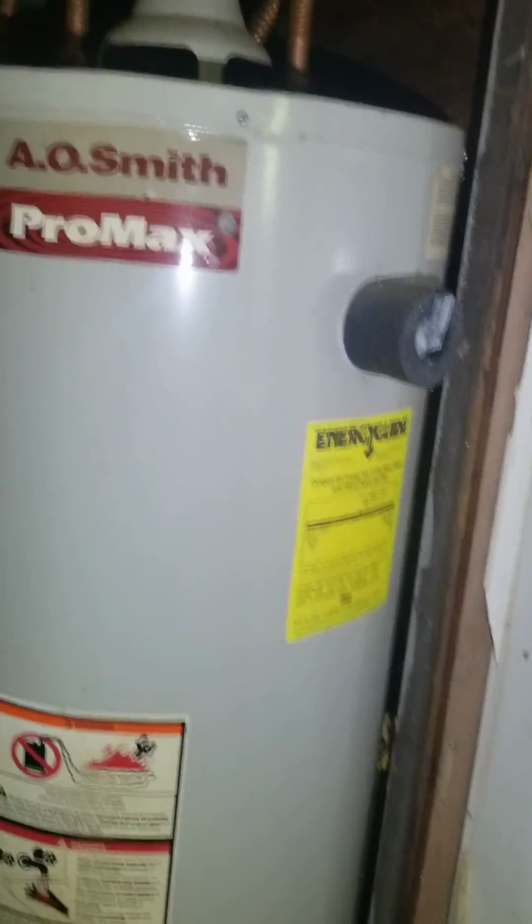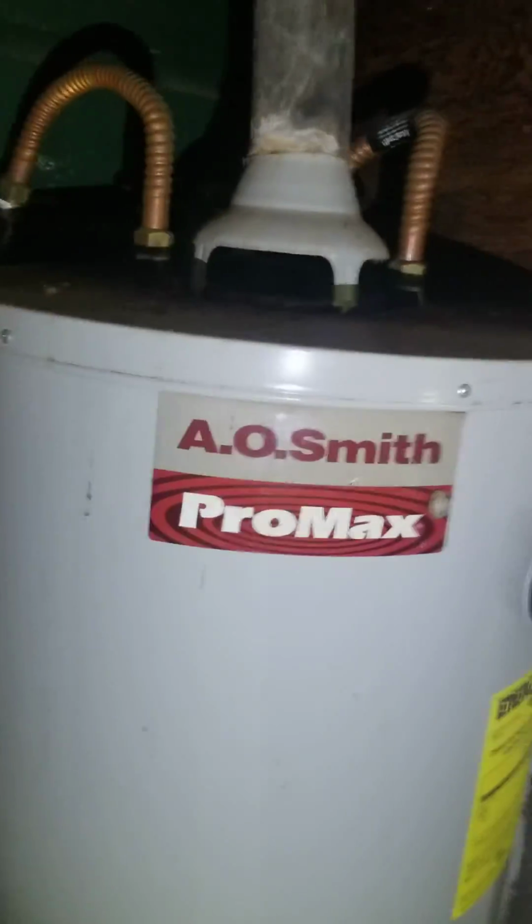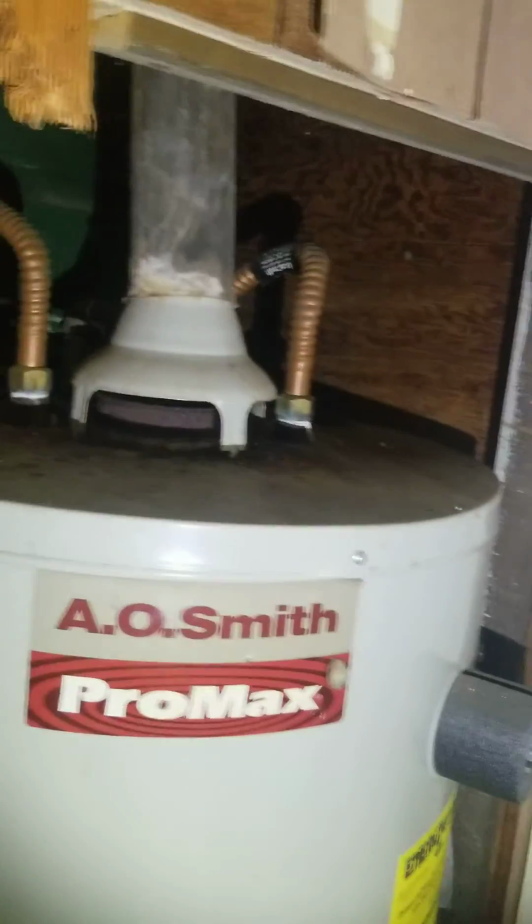Room. I guess this was a small bedroom. Actually, here is the water heater. This water heater looks not so old. This appears to be a gas heater. And then you have a utility area.